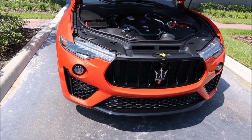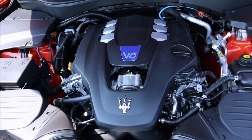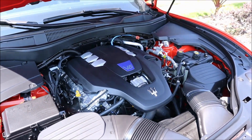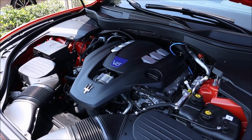Now with the F Tributo being based off the Modena trim level, which is the middle level spec for the Levante, you're looking at a twin turbo 3-liter V6, and this is an all-wheel drive 8-speed ZF transmission, pumping out 424 horsepower, 428 pound-feet of torque with a 0 to 60 in 5 seconds flat and a 164 mile per hour top speed.